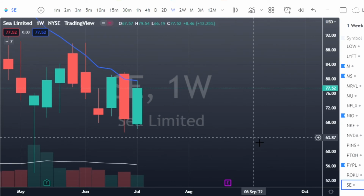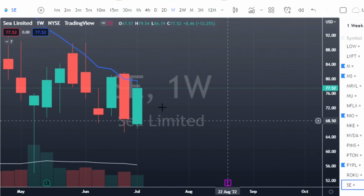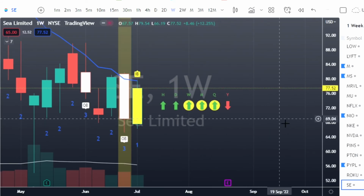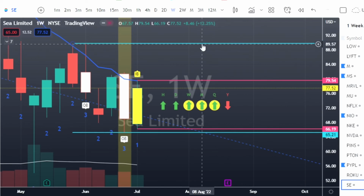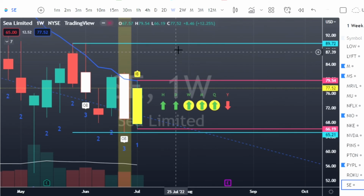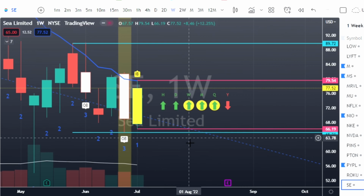SE, Sea Limited, 3-1 setup on Sea. Outside bar, inside bar. Calls at 79.54, puts at 66.19. We're also looking for a break of the inside bar on the monthly indicated by these blue lines there.